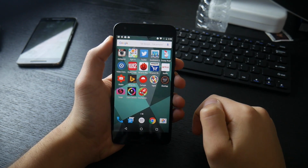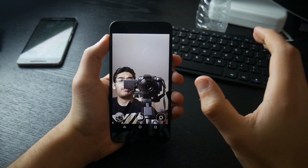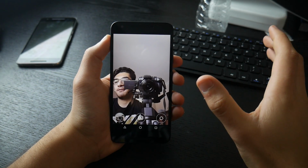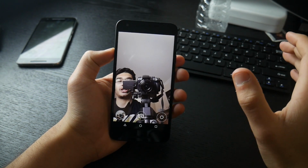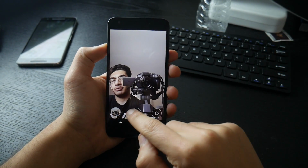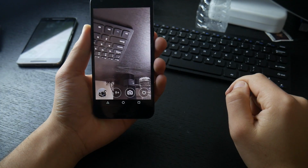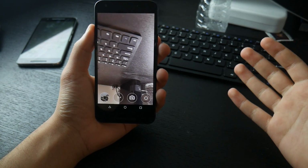Alright, so the next app is called Snappy, and this is for you picture lovers out there that love taking pictures and basically just love taking selfies, but sometimes don't have enough hands to press the shutter button. As you can see, we have our camera open right here, and we can do front-facing camera, we can do rear-facing camera, but you may be asking what separates this camera from the stock camera app that you have on your phone.